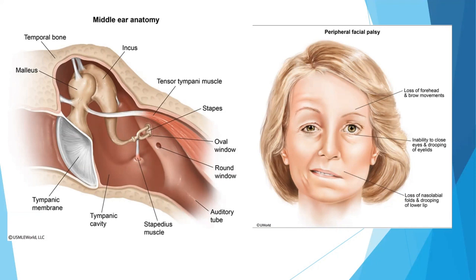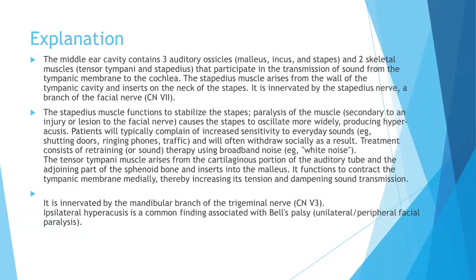Now, the stapedius muscle, although a very small muscle, one of the smallest muscles in our body, is very important in sound modulation. The eardrum collects the sound, and due to the lever mechanism, which you will study in Step 2, the sound intensity increases. Now the stapedius muscle controls the movement of the stapes bone also. That is how you control how much sound actually gets transmitted into the inner ear. If it is lost, the patient will have increased intensity going in, and the patient will have difficulty in hearing. The stapedius muscle functions to stabilize the stapes.